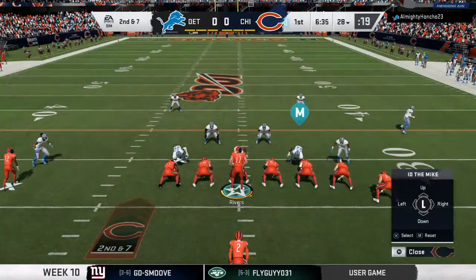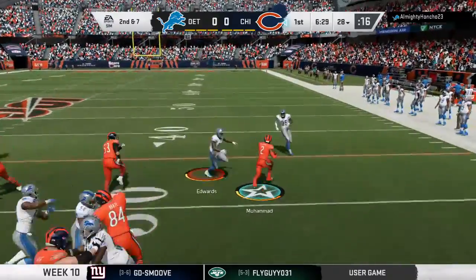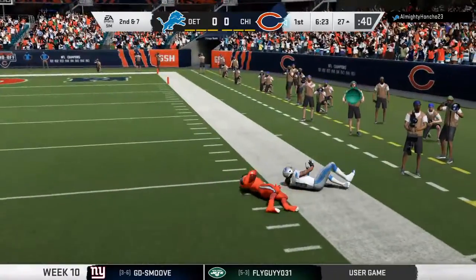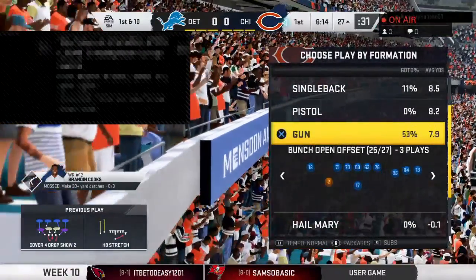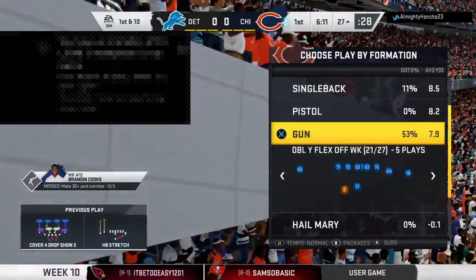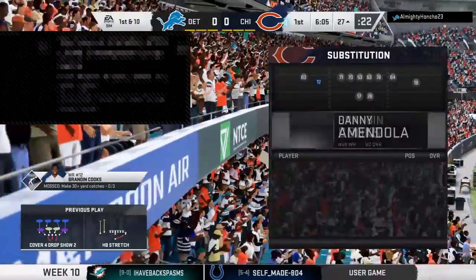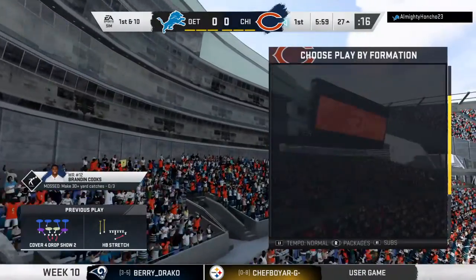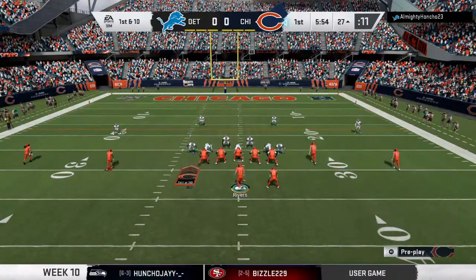The last run got 3. Now here's 2nd and 7. Now a give right side. Muhammad. And some room to roam now. And they finally do get him, but not before he reaches the 20. For the Bears. 45 yards. First and 10 at the 27-yard line. So now then, the big play has him all the way inside the 30 now, 1st and 10.